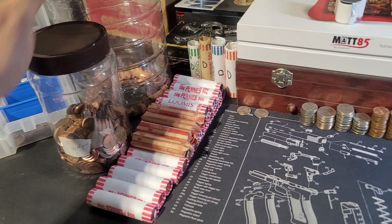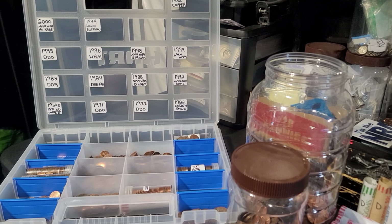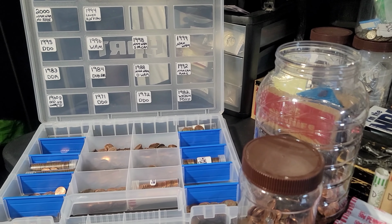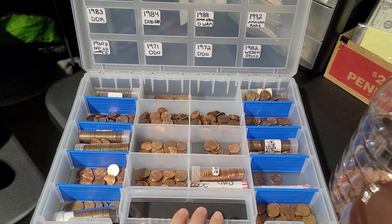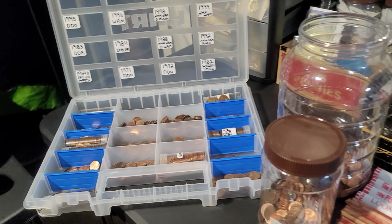Got the jar for discards. I've got a bunch of stuff over here to separate out by dates and look for whams and stuff like that, but I don't do that while I'm hunting pennies. It's just far too much to do, and I got to get through these rolls. So this is how I do it for now. You can see I got a bunch of stuff stacked up in there. I do separate videos on this stuff.